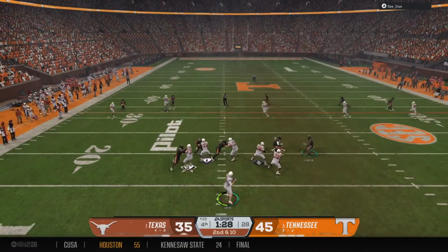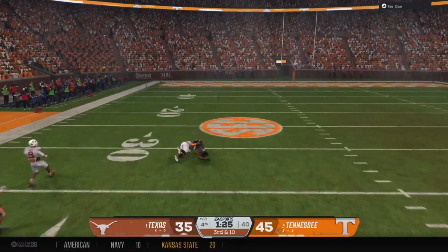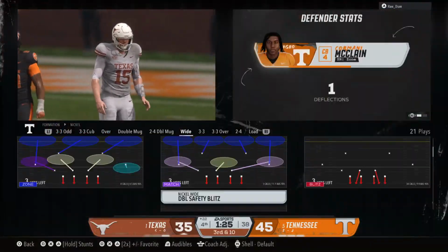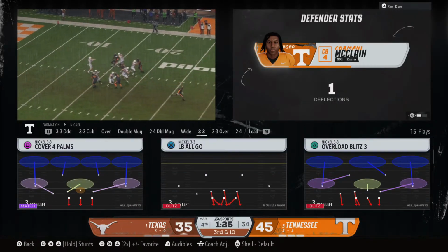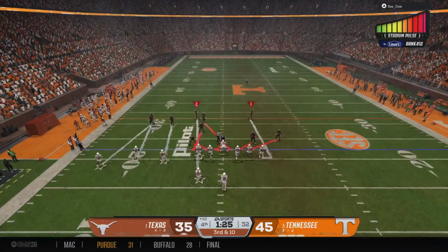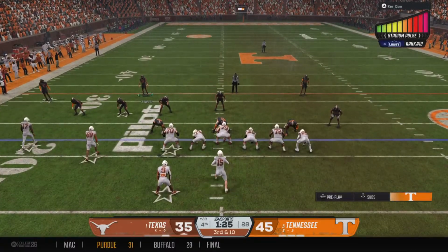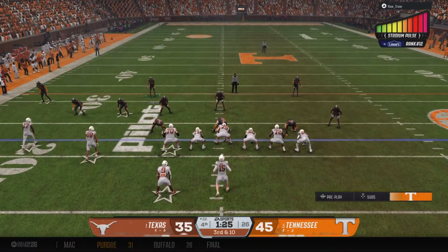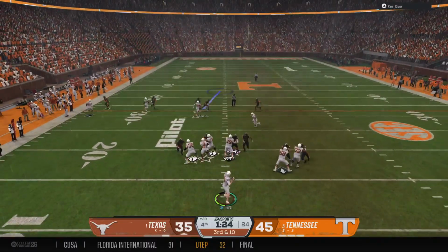After the incompletion, QB tries it again on his 2nd and 10. And the deep ball is broken up. What a play by that DB. Well, they don't connect here, but this is what you have to do. It's late in the game. You need points. You're behind. You got to take some shots. I'd go right back to it, try to find a matchup, and go to one of your receivers that can make a play for you.